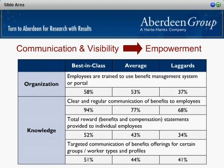And as you can see here, the communication and visibility is really critical. What we're seeing is that training employees on the use of benefits management systems or portals is essential for best in class. Clear and regular communication of benefits to employees, far more frequent among the best in class. Total rewards, in other words, adding together benefits and compensation, et cetera, health and wellness type programs. Statements are provided to individual employees, or targeted communications of benefits and other offerings going out to the workforce.